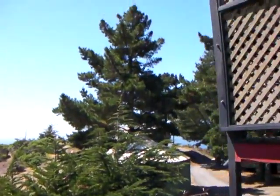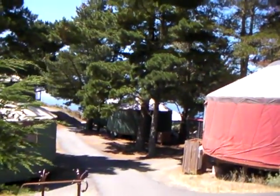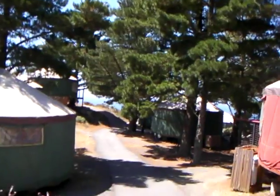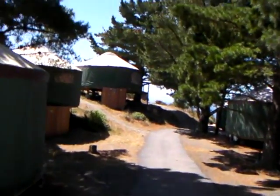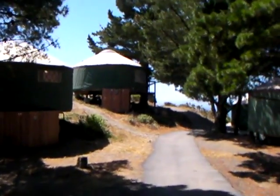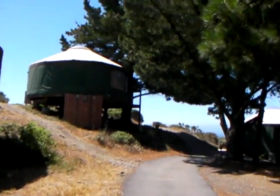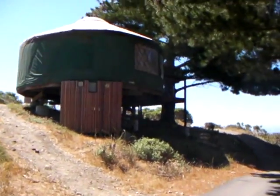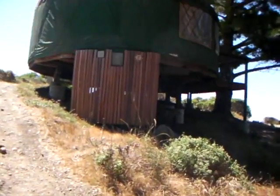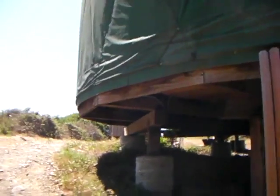So we'll go check out this one, at number 7, which has a stunning position up here. A great view. I think Annie's checking it out. All these, you can't really drive up to them. You gotta park your car and walk over, pack your stuff in, which I guess keeps the noise down.